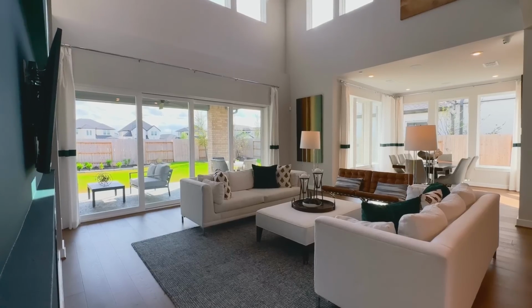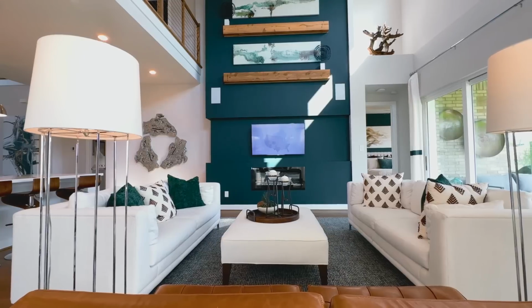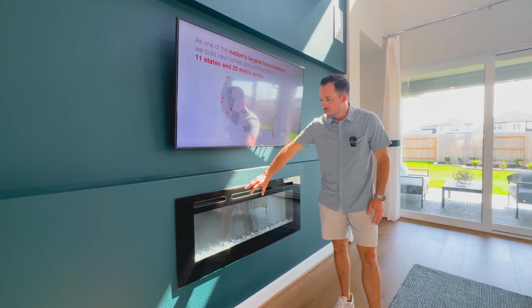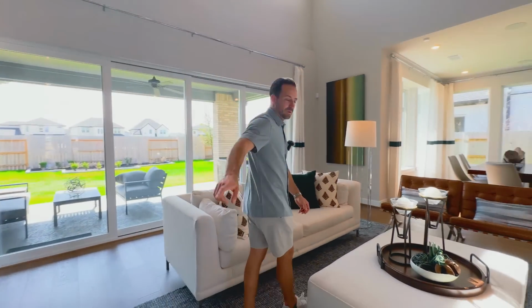But look at how open this living room is. This is massive. You've got 3 sofas in here. You've got this really cool wrapped fireplace. Now, I will say I would actually prefer for them to go with a normal gas fireplace. They're kind of showcasing something a little bit different here. I don't like those as much. Let me know what you think.